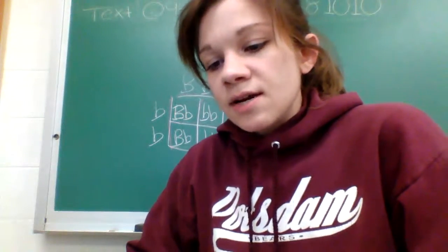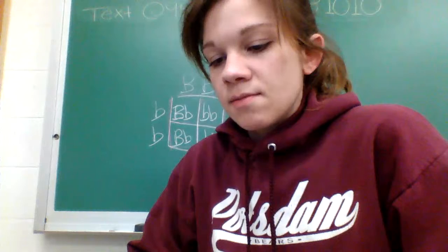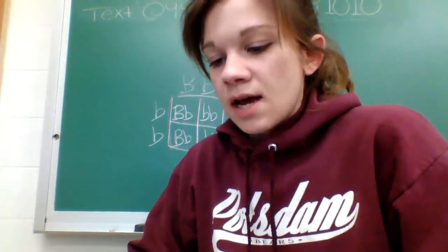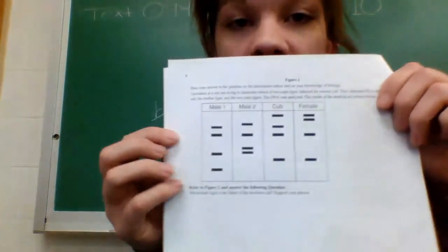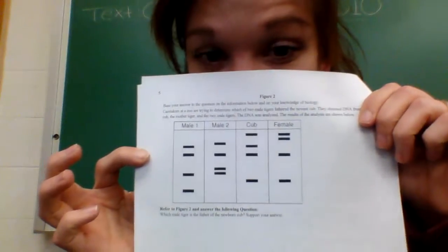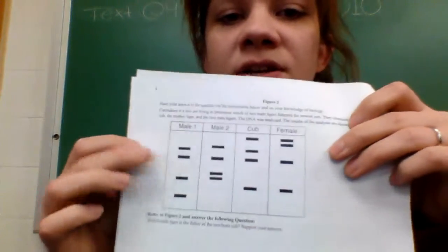Okay, 5. So, I'm going to read it, then I'll show you. It says, caretakers at a zoo are trying to determine which of the 2 male tigers fathered the newest cub. They obtained DNA from the tiger cub, the mother tiger, and 2 male tigers. The DNA was analyzed. The results of the analysis are shown below. What process is that, guys? Gel electrophoresis, right. That's gel electrophoresis.